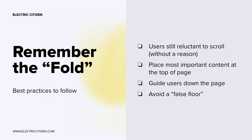So knowing that, we still need to remember to put our most important content at the top of the page. That's an easier thing to do when you're limiting the amount of content on the homepage and having a primary call to action. You wanna guide users down the page if you need to, and you wanna avoid what's called a false floor, which I sort of hinted at earlier. If people think this is the end of your page, they're not gonna scroll down. So if you had a full window of video and no hint that there was more content below, people might not scroll. In our own research, looking at heat map studies, we have found that users don't scroll to the bottom of the page very often.